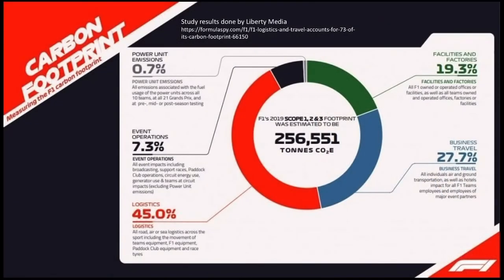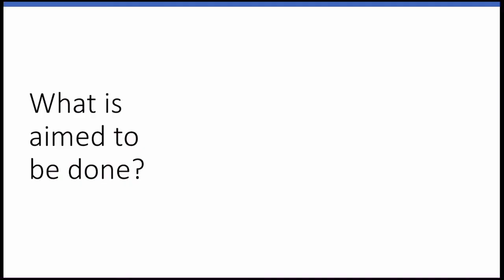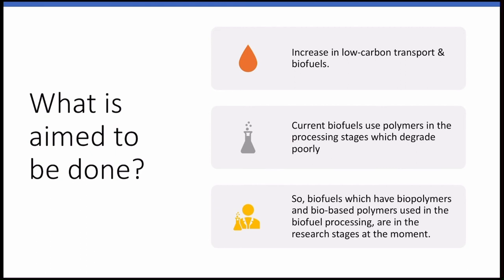In 2019, Liberty Media calculated the total carbon emissions over a race season. Just under 260,000 tonnes of CO2 was generated, with the vast majority being in logistics. In November that year, the FIA announced a net zero carbon emissions by 2030, and naturally the most concerning area was the logistics. Now, the logistics sector encompasses all air, sea and road transport for the teams and their equipment between races. There's been a massive push towards low-carbon transport after the implementation of climate policy, and an even bigger push towards biofuels being used.